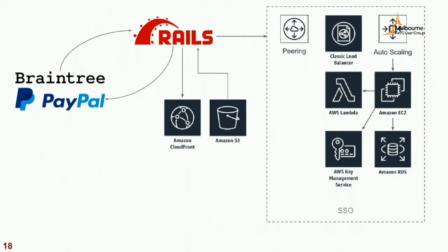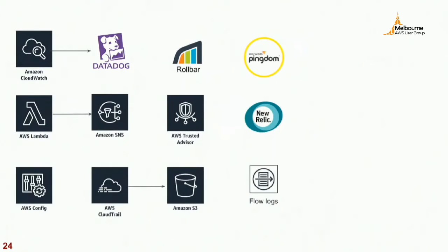And you can also see here our SSO or identity system, which uses a number of other systems, mostly EC2 and KMS to encrypt session secrets and such. That's the flow of a purchase on the market.